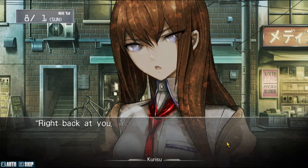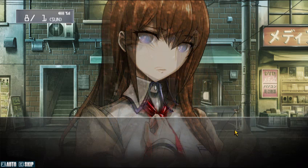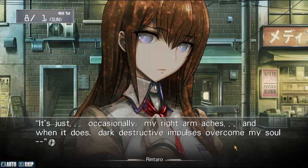Yeah, this will happen a lot. And Rintaro understandably has no counter argument to that, though he does try to make up some sort of excuse, which somehow seems to elicit a sense of sympathy from Kurisu, unintentionally. Apparently Rintaro is talking about the supposed spirit that inhabits his right arm.